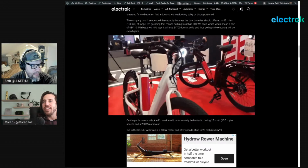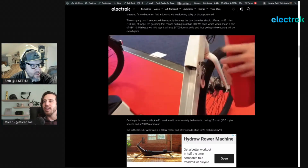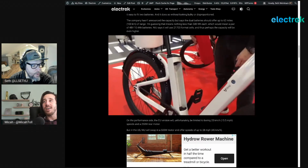It's not their first stab at a bike. A couple years ago, they had sort of a chunkier looking concept that I'm not sure if they actually brought to production. But for a second stab at a bike, I think they've really knocked it out of the park.